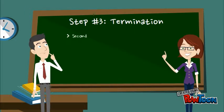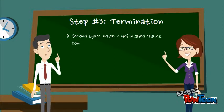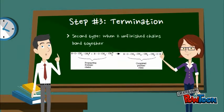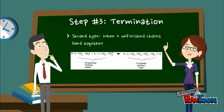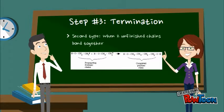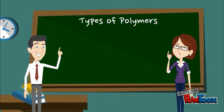The second type of termination occurs when two unfinished chains bond together. Overall, termination is an exothermic reaction which occurs extremely fast, meaning that in less than 0.1 seconds it forms individual chains of polyethylene. There are two major types of manufactured polymers.